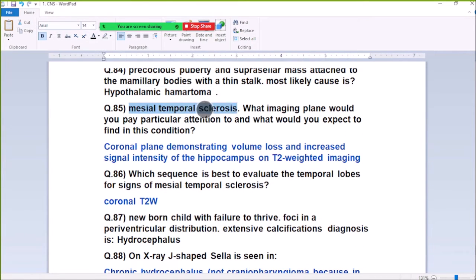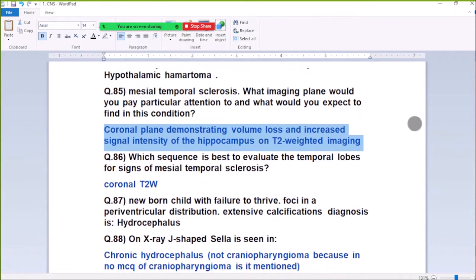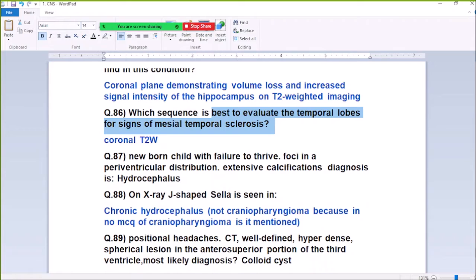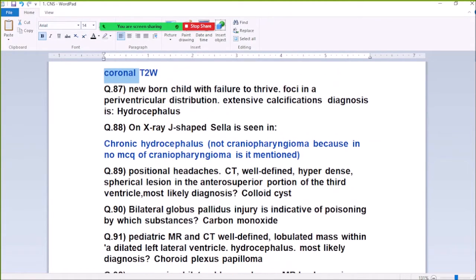85. Mesial temporal sclerosis. What imaging plane would you pay particular attention to and what would you expect to find in this condition? Coronal plane demonstrating volume loss and increased signal intensity in the hippocampus on T2 imaging. 86. Which sequence is best to evaluate the temporal lobe for signs of mesial temporal sclerosis? Coronal T2.